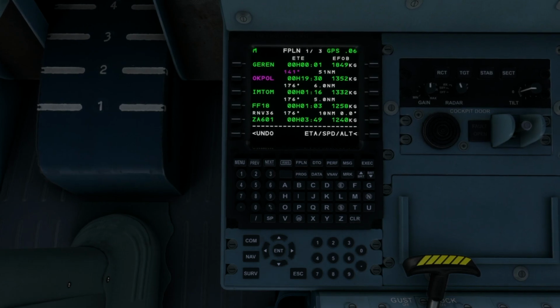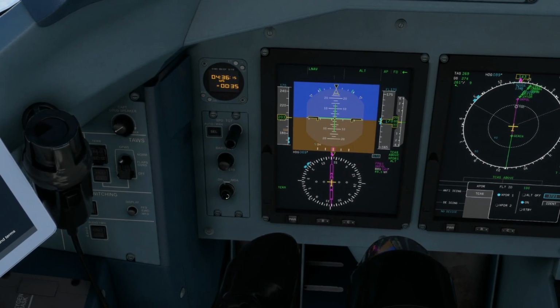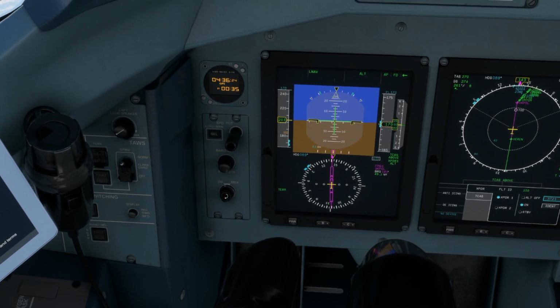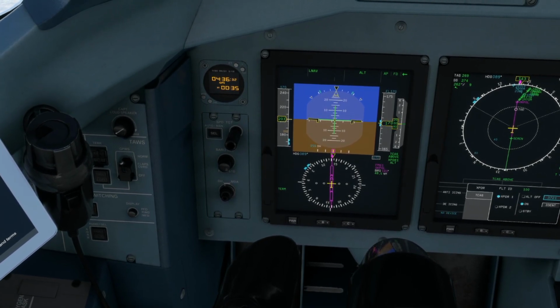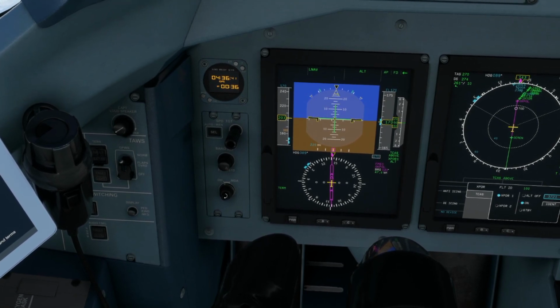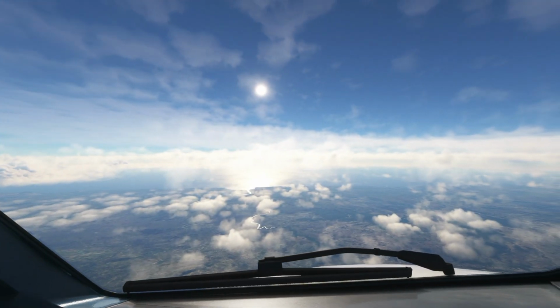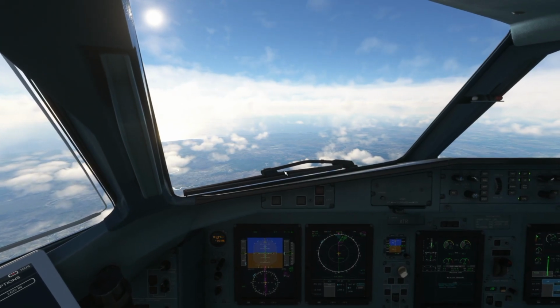Then our minimums is 320 feet. So we can come down here and dial this to 320. Okay, this is going to take a while. Oh, this is DH, so that's 276 actually. So DA is 320. So decision altitude, we're doing decision height, 276. Right, so that is set. We're going to go into a bit of cloud here in a bit. That's fine.